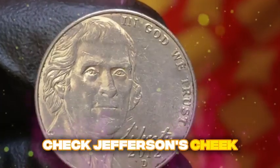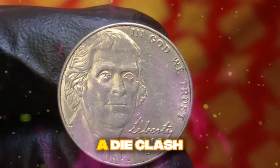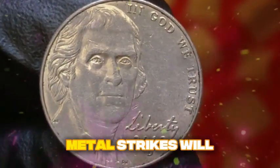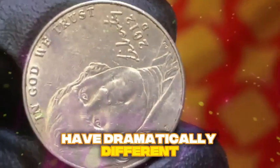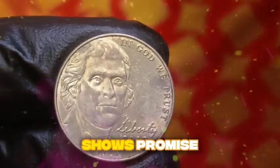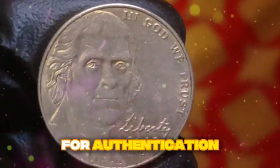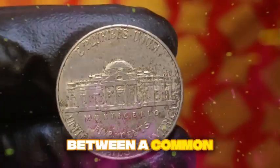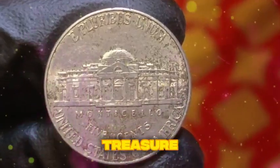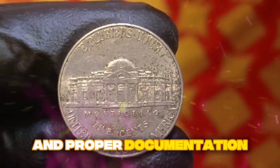Check Jefferson's cheek area for any unusual marks or ghost images that might indicate a die clash error. And always weigh suspicious coins, since off-metal strikes will have dramatically different weights than normal nickels. Most importantly, any coin that shows promise should be sent to a professional grading service for authentication, because the difference between a common nickel and a $137 million treasure often comes down to expert verification and proper documentation.